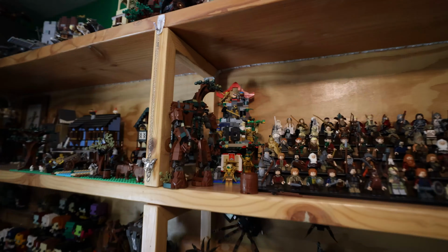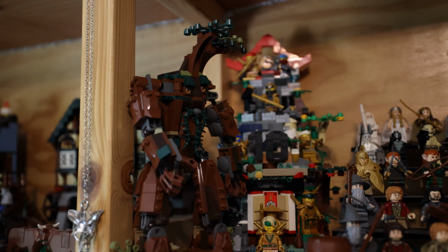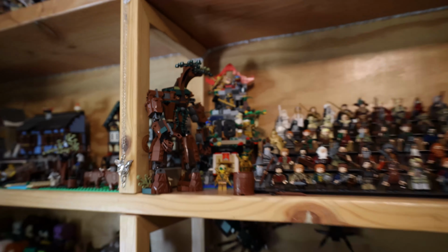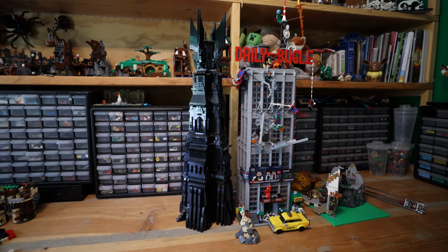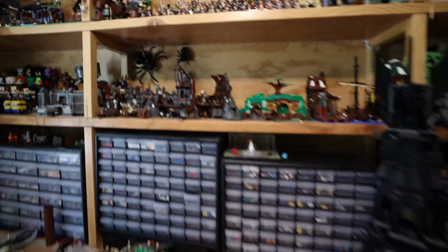We're going to take a look at every Lord of the Rings minifigure. That's right, I have every single Lego Lord of the Rings minifigure there is. First off, we got Treebeard himself. He comes in the Lego set, the Tower of Isengard, Tower of Orthanc. So that is that one.